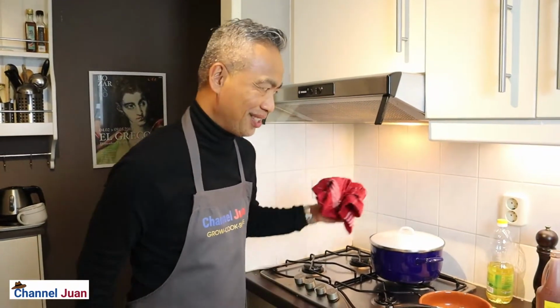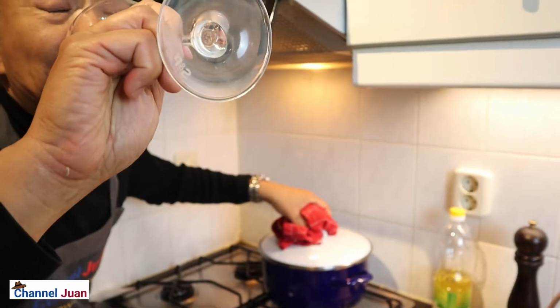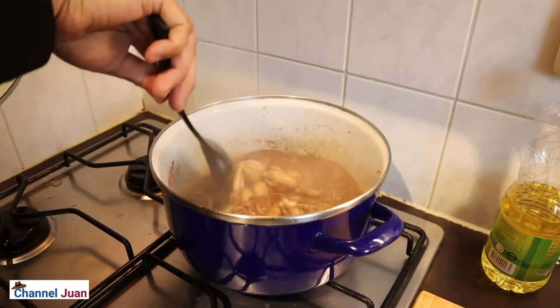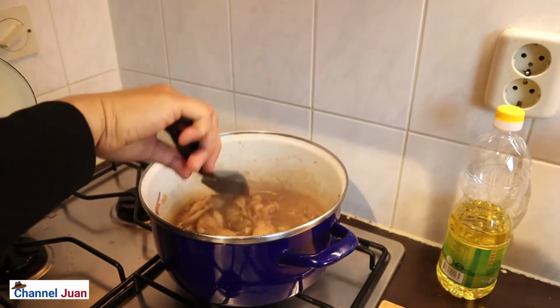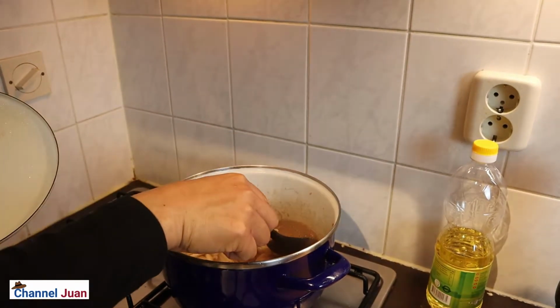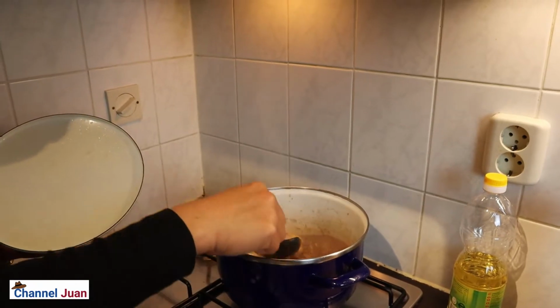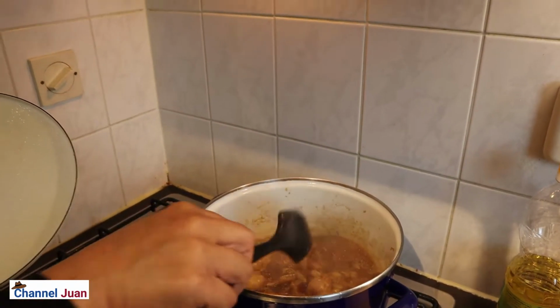Before this gets burned, let's check it. For a first sip. This is adobo, really. It really cooks very easily. Look. Let me taste it.